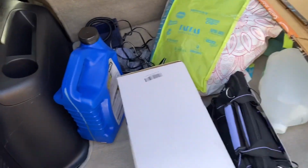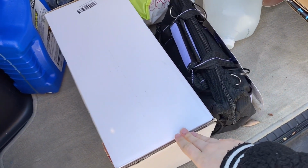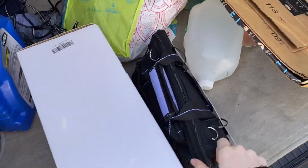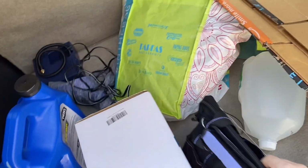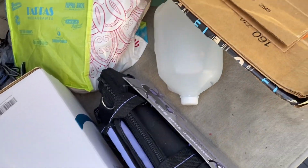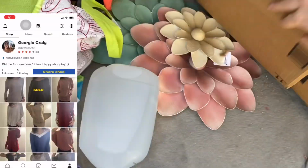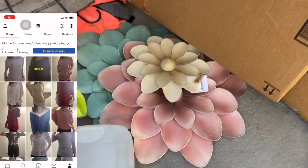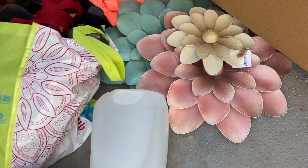This is something I was supposed to return a long time ago, but I think it's too late to return it now, so I guess I have to keep it. My dad got me this for Christmas. It's a tool set, which is pretty cool, but I don't really have any place to put it except underneath this thing. But I can't get there because there's a lot of stuff in boxes because I sell stuff on Depop. That is some home decoration that I have not even taken inside yet.